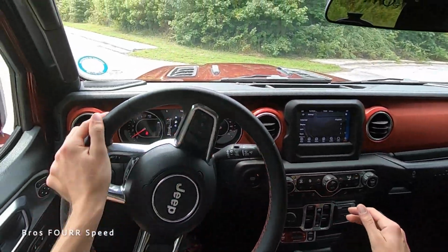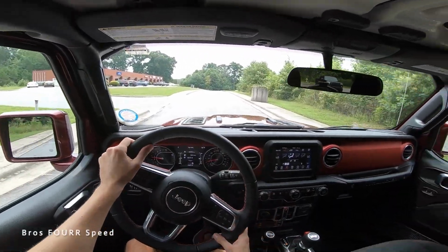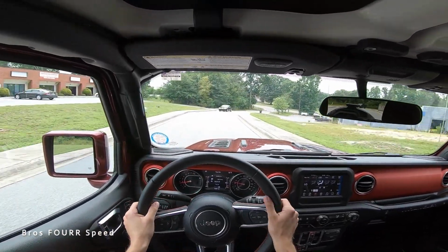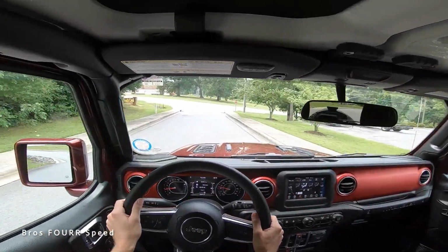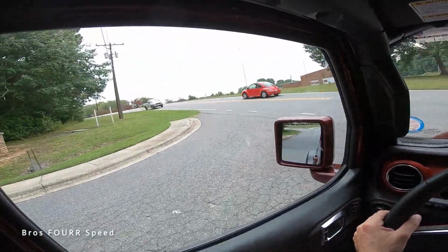So let's go ahead and drive this thing. All right, so we're gonna see how this engine and drivetrain configuration is all set up. Automatically locks once you get going around 10 miles an hour. So I like the leather steering wheel. It feels really nice in the hand so far. And then once we get on the road, we'll kind of feel out visibility, the driving dynamics, and all that sort of thing. So coming to a stop now.